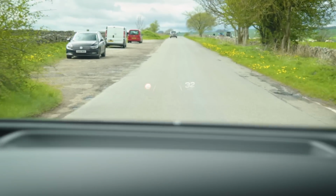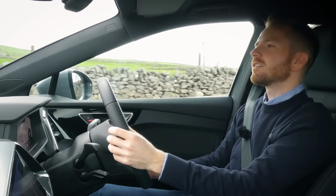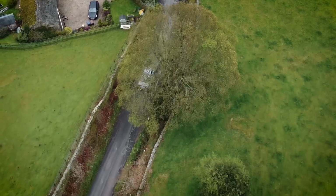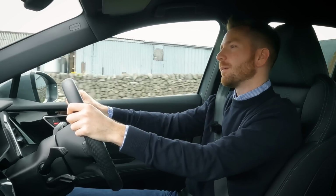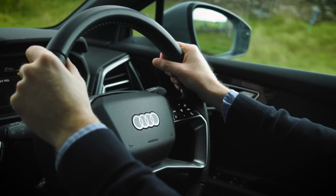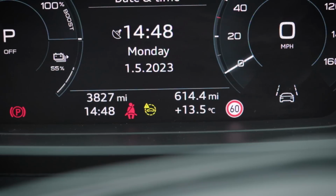It comes up with a warning if you're getting too close to the car in front, and also if you start to stray out of your lane, the steering wheel will take over and correct it. You can turn that off though if you don't like all that nanny state nonsense. Something else this has is a speed limiter based on traffic signs. I've noticed this slowing me down as and when the speed limit changes, which is quite handy. I think if you were to own one of these, you'd keep a clean licence.